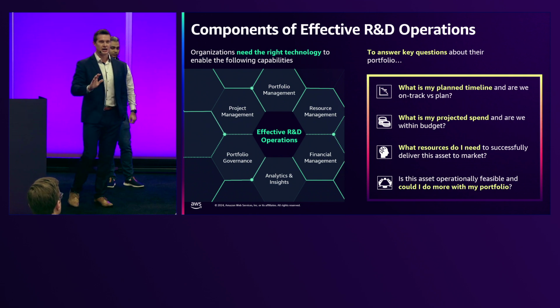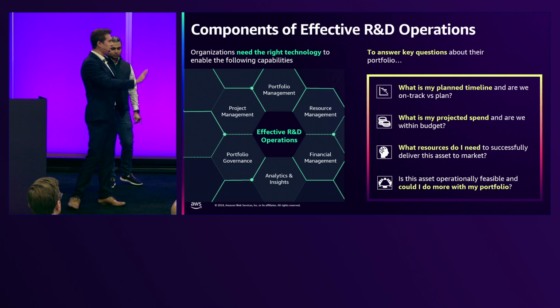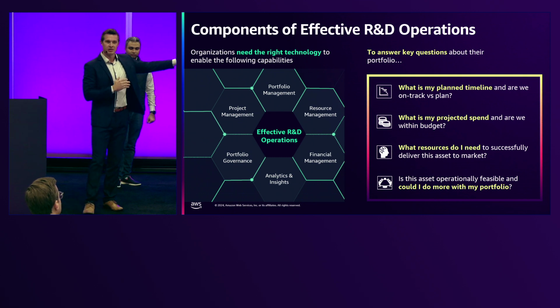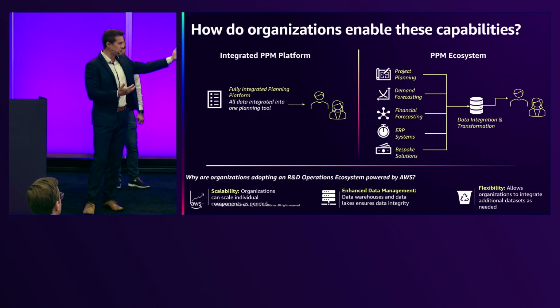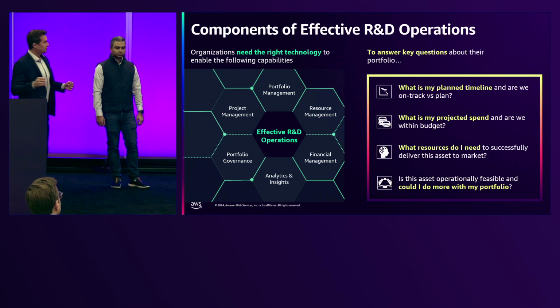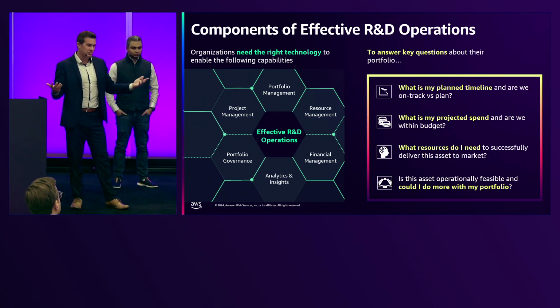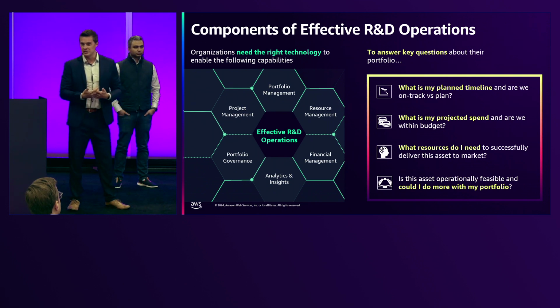So when we think about R&D operations, on the left side of the screen is what we think about. We think about all of these capabilities, bringing that together to enable effective R&D operations. And what organizations are asking are these types of questions. And individually, each of these questions are fairly rudimentary to ask for. You can do, first one, for example, you would call up your project manager and try to figure out, is your project on time? Maybe if I want to know my projected spend, I call my finance organization.